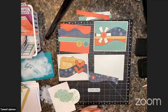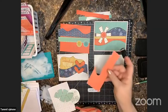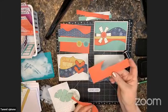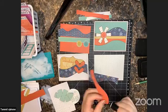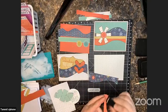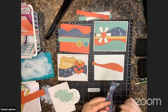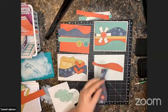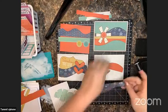All right. So I hope that you guys are seeing how easy it is. Oh, look, I just found another piece of paper. Man, I had a little bit more of that color I could have used. That's funny. Okay. I'm going to go ahead and ink the top of this one. I'm going to ink the bottom of this one. And I'm just going to walk you guys through these 4.